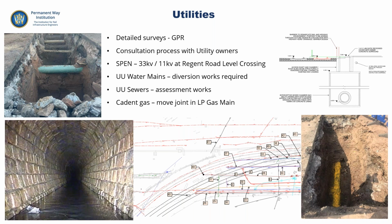Some of them were redundant historical services that even Peel as landowner didn't really know about. Some of them were third-party utilities companies. In the end, we had to deal with Scottish Power Energy Networks because there was a 33 kV and an 11 kV cable at Regent Road level crossing.